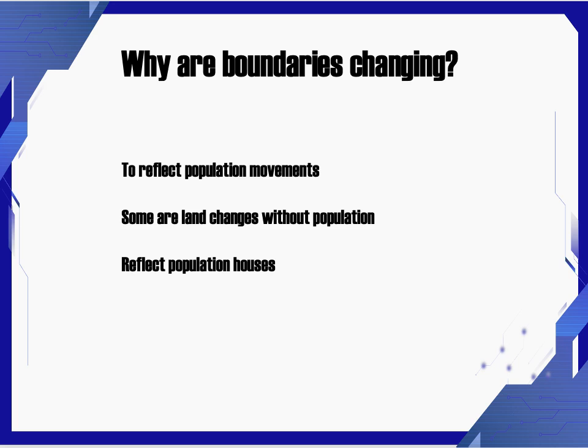So why are the boundaries changing? Every so often there are boundary changes to represent the current population movements. Some of them are based on land without any population, and some of them are just because of population, for example new housing estates. 2021 was a census year which has helped inform these changes. The last major change in the boundaries was 2010.